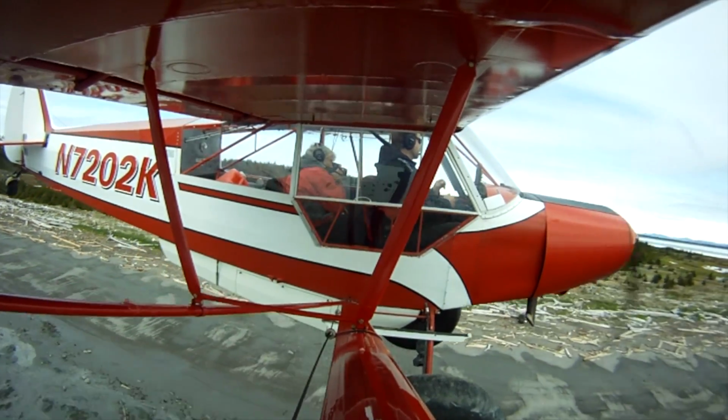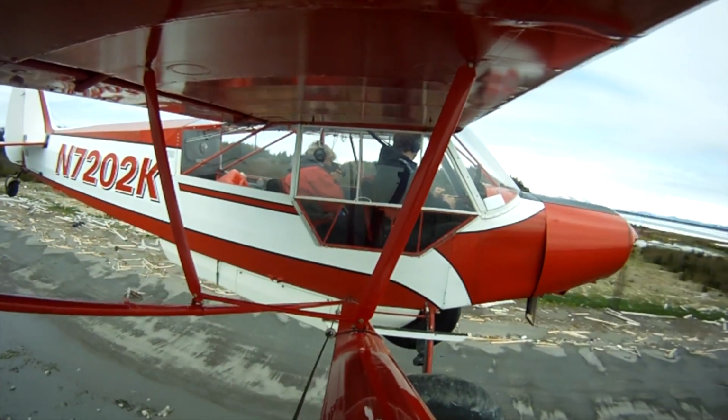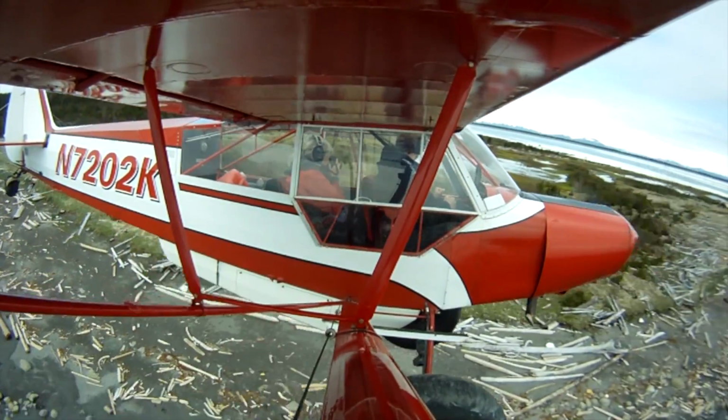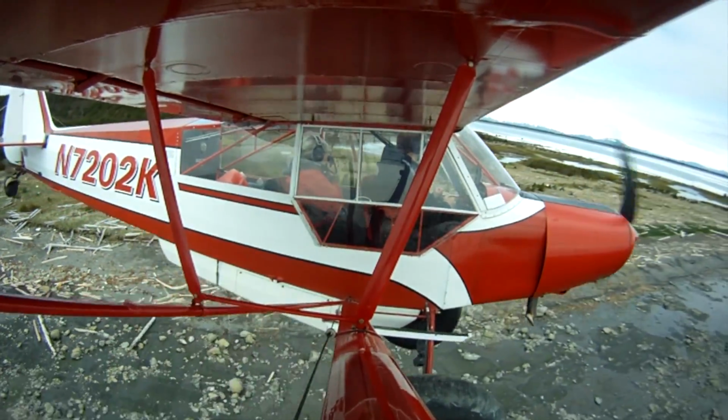Here we are flying over the edge of the spit. You can see the styrofoam has gotten way up there and is already close to the estuary there on the inside.